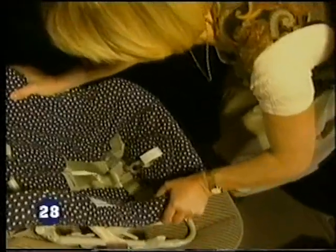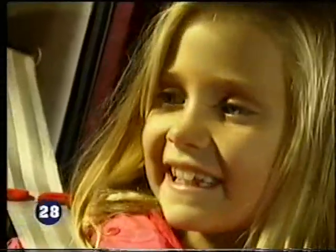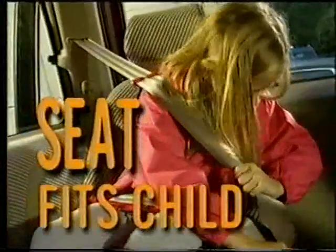When fitting a new seat, always follow the manufacturer's instructions carefully. Then grab the seat and shake it hard. If it moves, it's too loose. If you can, try your child in the seat and try the seat in your car before you buy it. Remember, keeping your kids safe on the road not only depends on how well the seat fits your child, but also on how well it fits into your car.